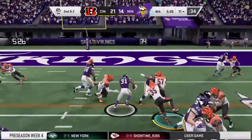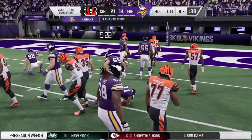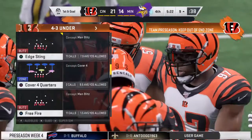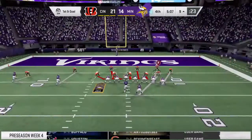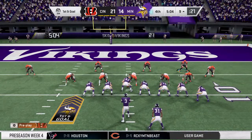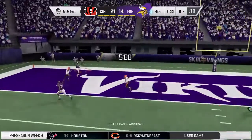Running, it's Drake. And now they're inside the 10 as he's brought down at the 9. They give him 2 yards there as they're set up now with a 1st and goal. A looming decision to make on the conversion, down 7, but first things first, they need to score as they come up on 1st and goal.